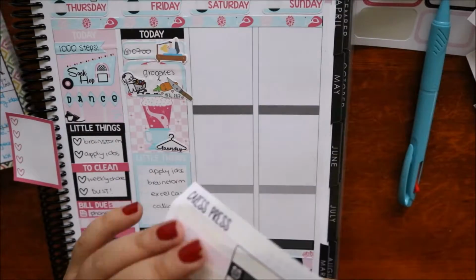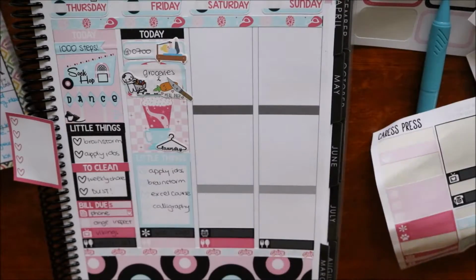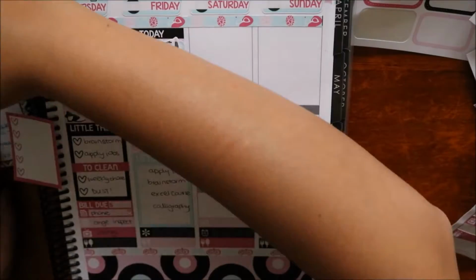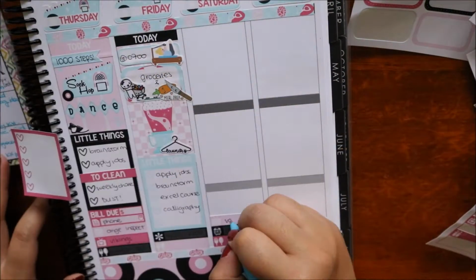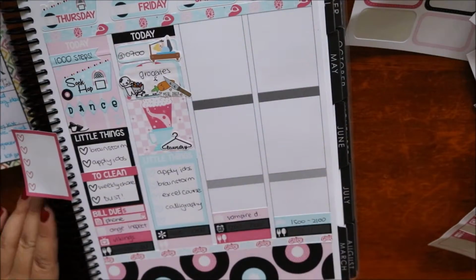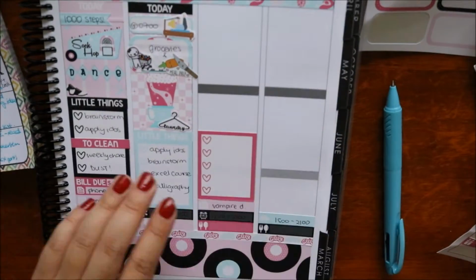So just doing the little things really quickly for Saturday and Sunday while I was there. I'm again putting down some meal icons and marking when Harvey was going to work. And also that Saturday is Vampire Diaries night, or technically for Australia, it's the final season, and I've just binge watched everything and I've caught up.